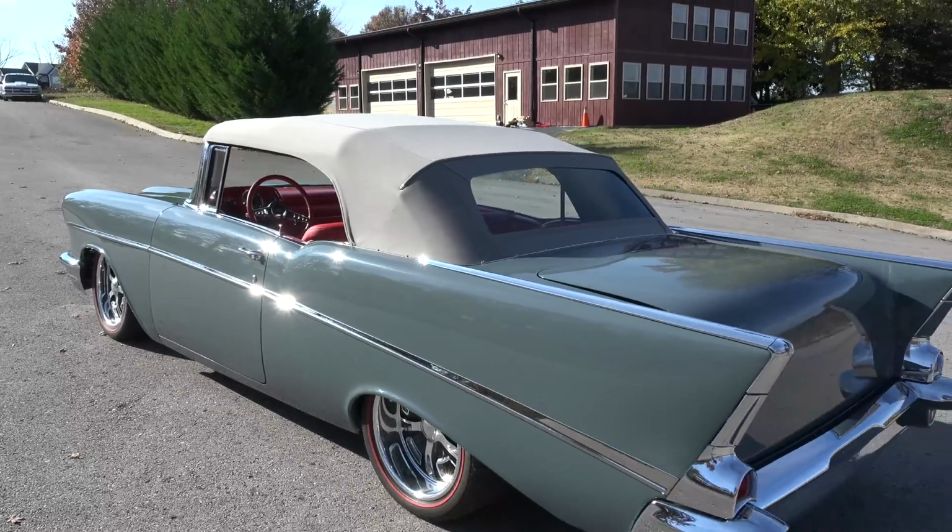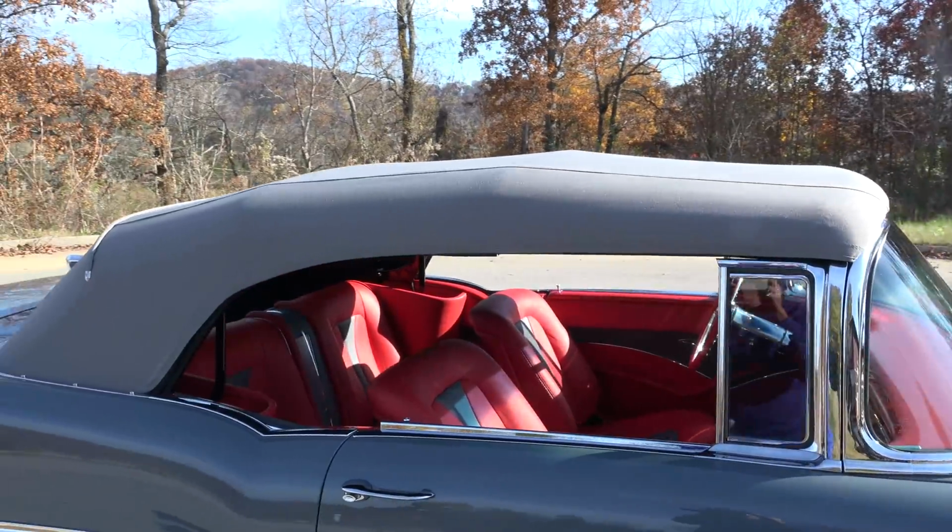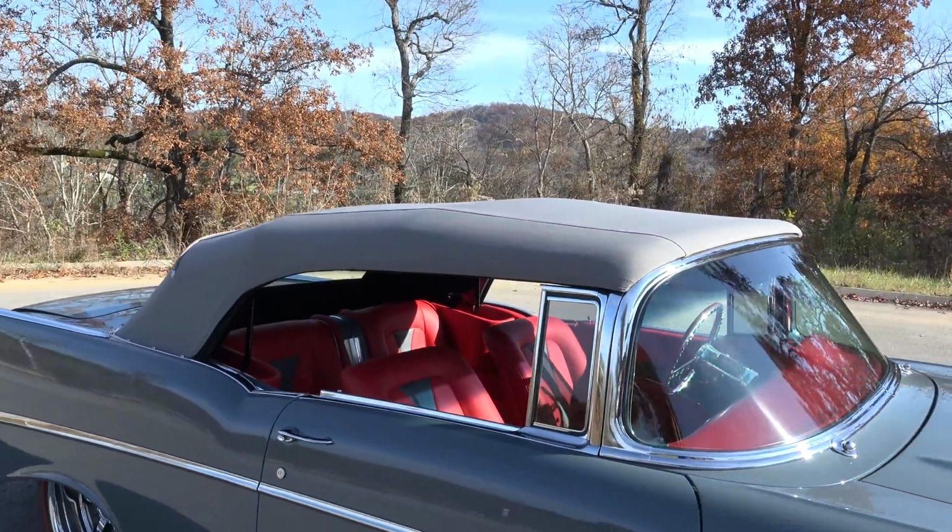I do. I think it looks really neat, and I sent him some pictures of it, and he was so excited. And I told him pictures don't even do it justice. No, this is cool. This is just a very cool car.